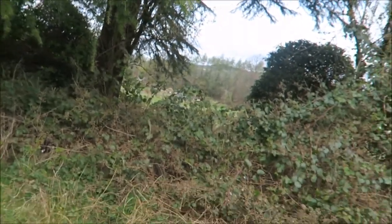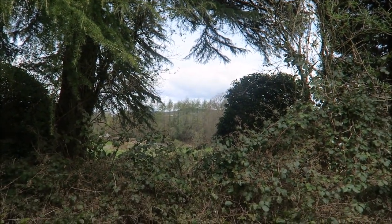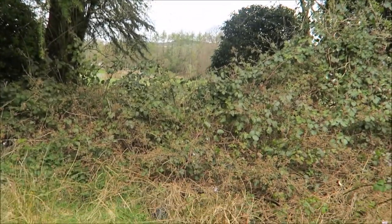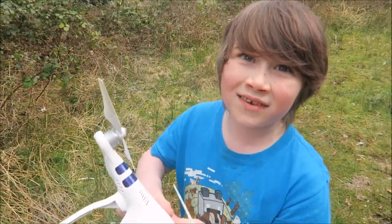I accidentally crashed the drone. Ow! It's alive! Oh no, wait, hang on, I've got thorns in my finger. I crashed it because I wanted to put it through that little gap in the trees, which I managed to do fine. But then when I brought it back, I crashed it into all those bushes. It's alive, it's fine.